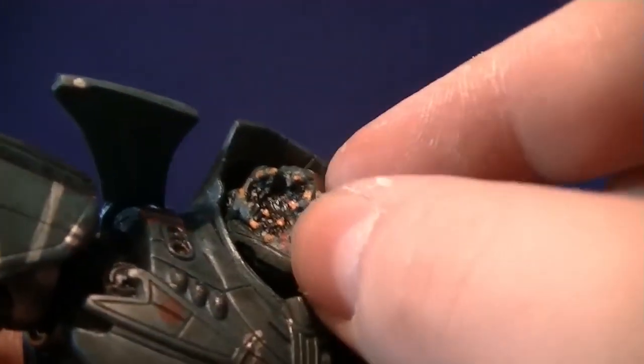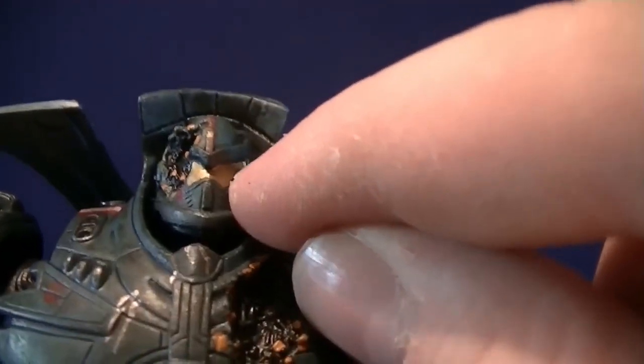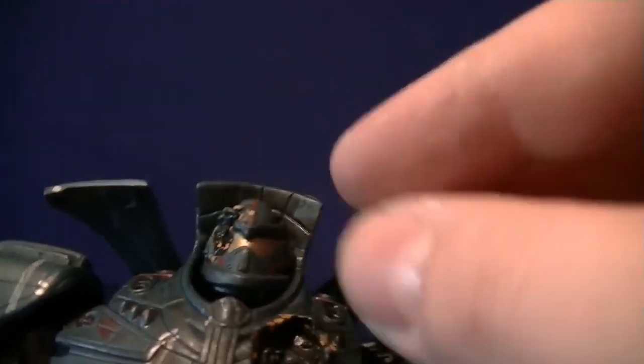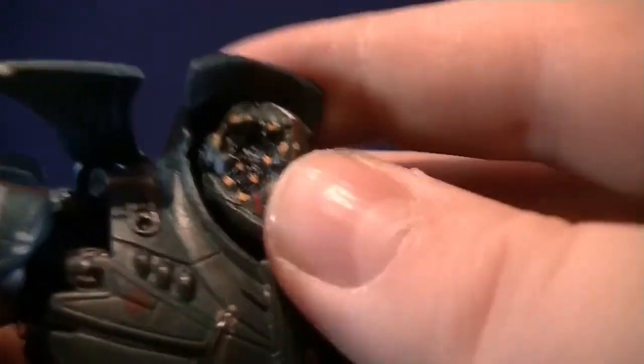Where in the film it literally goes inside the cockpit, so you would have been able to see towards the inner portion of this. Which, it would have been cool. I imagine that would have been really hard to do on the figure without making it really breakable. So I give this a pass still, but it just would have been a lot more aesthetically pleasing if that was a little bit deeper.